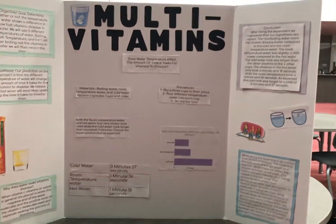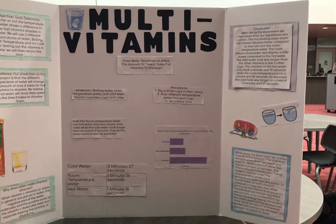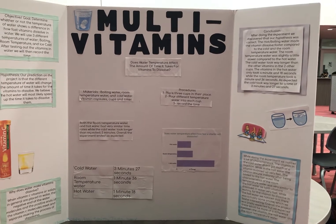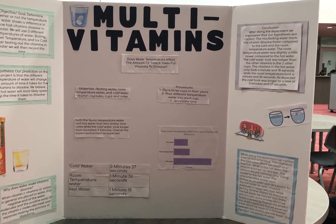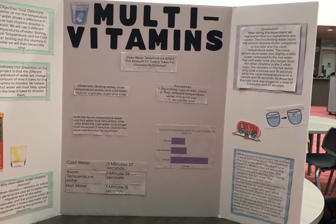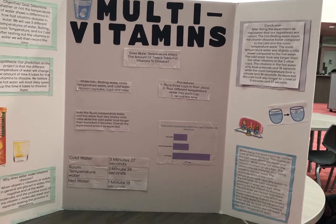The cold water took way longer than the other two vitamins in the 2 cups. The vitamins in the hot water only took a minute and 18 seconds, while the room temperature water took a minute and 36 seconds. As expected, the cold water took way longer, with a time of 3 minutes and 27 seconds.